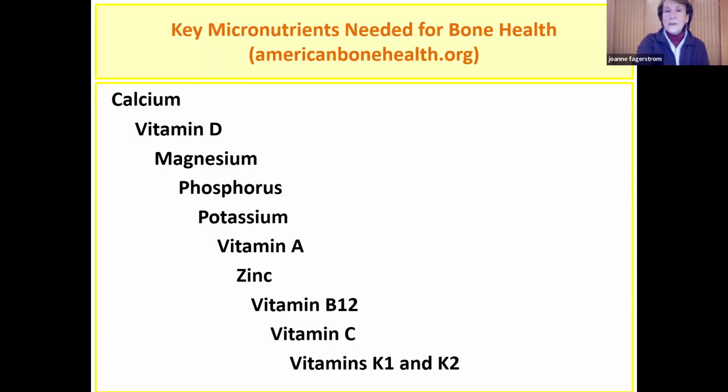So really looking closely at your diet. According to the American Bone Health.org, a wonderful foundation with a lot of great information, they list all of these key nutrients for bone health, and you can see it's more than just calcium and vitamin D that we have to be thinking about.